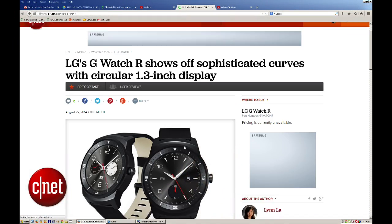My tastes are typically different from what most people like, but I do think the LG G Watch R, which is the round face, looks rugged, kind of a grittier watch. That's the best design I've seen so far, other than the Moto 360. I think the Moto 360 does look like a classical watch. It's a little too sterile for me, but it's the most exciting one.